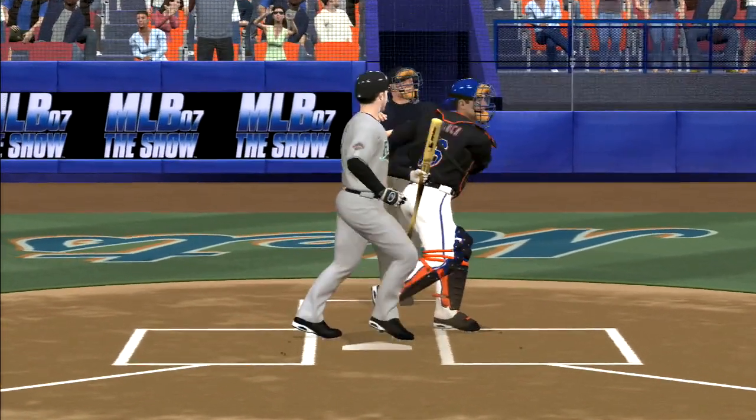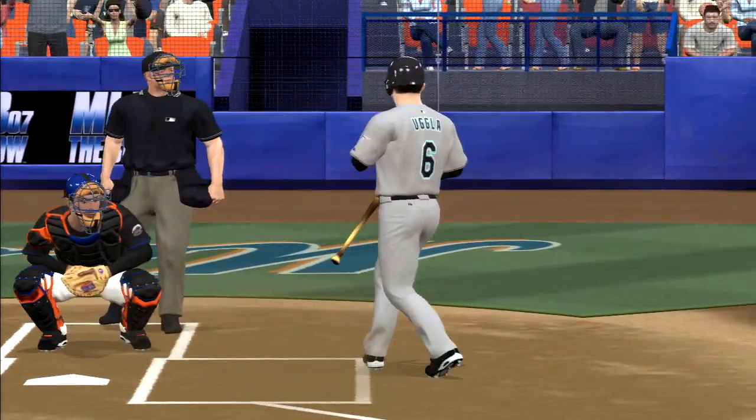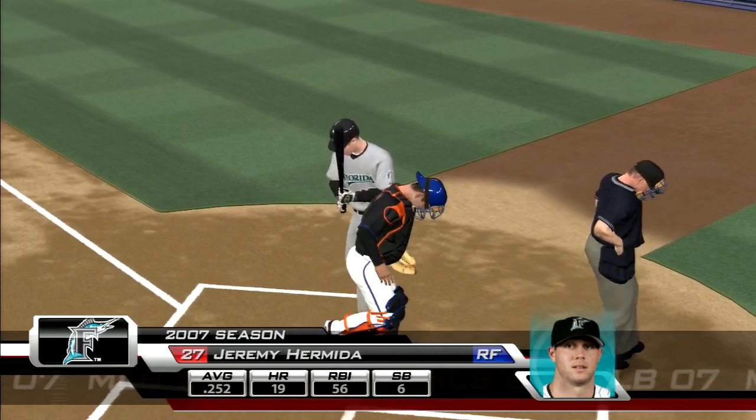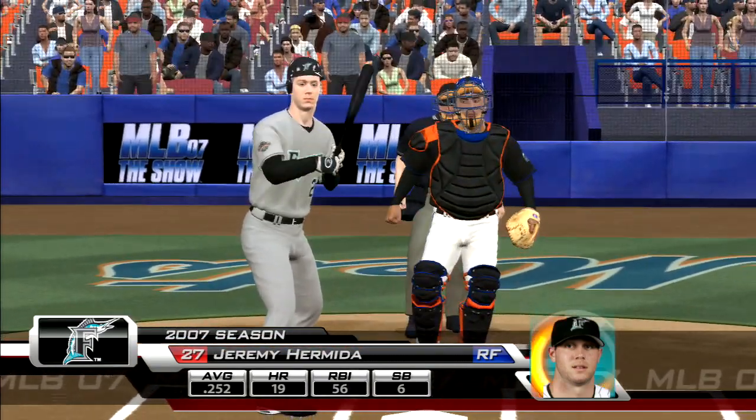And a changeup swung on and missed for the first out. So the leadoff man retired here, and that'll bring up Jeremy Hermida.